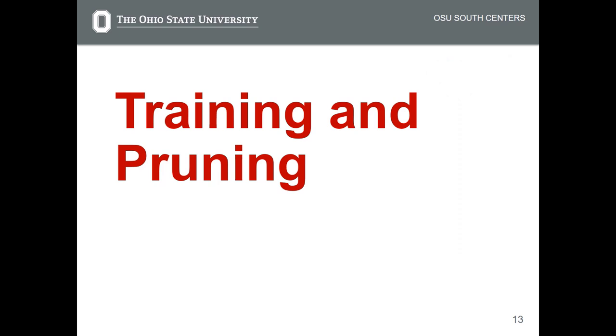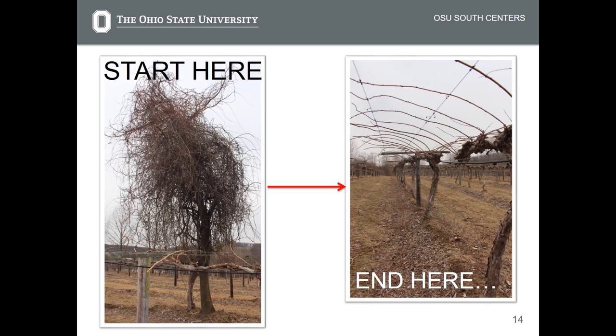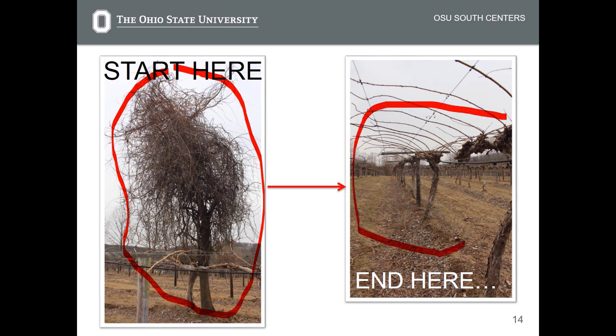So, training and pruning. There's where you start, this vine here, and this is where you want it. This is what you want it to look like afterwards. No, actually, this is what you want to end with. But you can see in the foreground here, this is a pruned plant, but this is a tree that he has let grow in the middle of the vineyard, and then there's a male plant that he allowed to grow up next to it, and this is what has happened. This is a male plant right here.